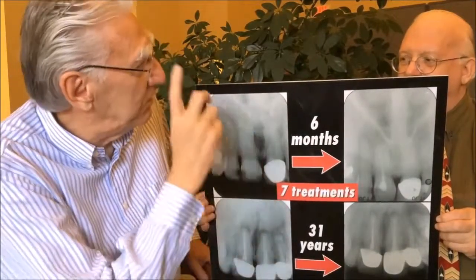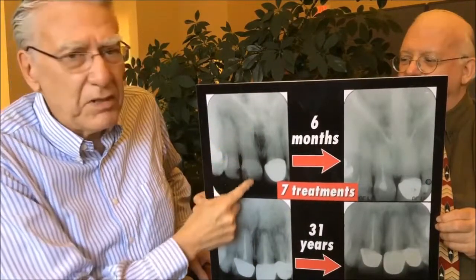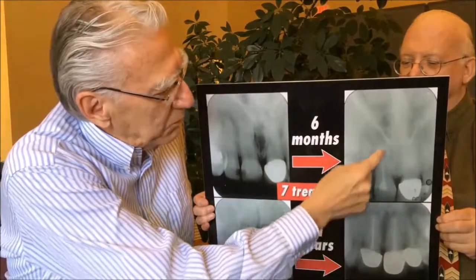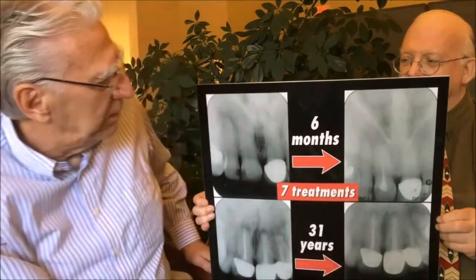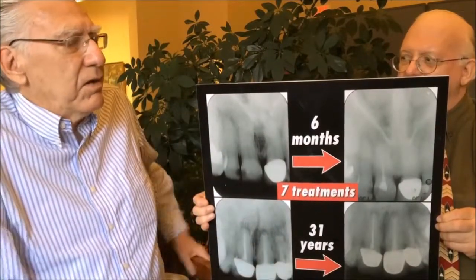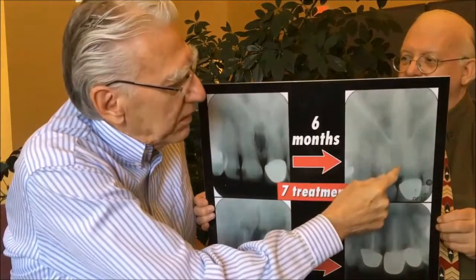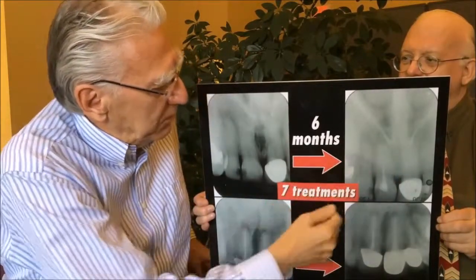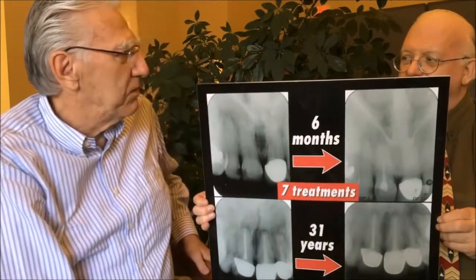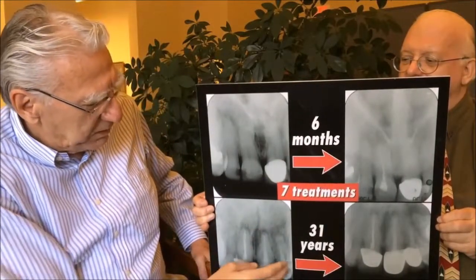Well, if that was the case, why is it this was a dead tooth that seemed to be just sitting there and fine and had to have a root canal? So we did a root canal. And if this dark area here is innocent and nothing and needs no treatment, why is it that after calcium treatments for 6 months, 7 treatments, the bone has healed? It's a stark difference.